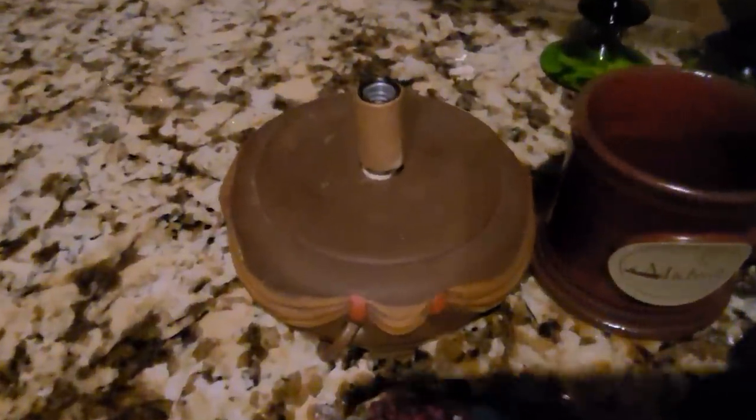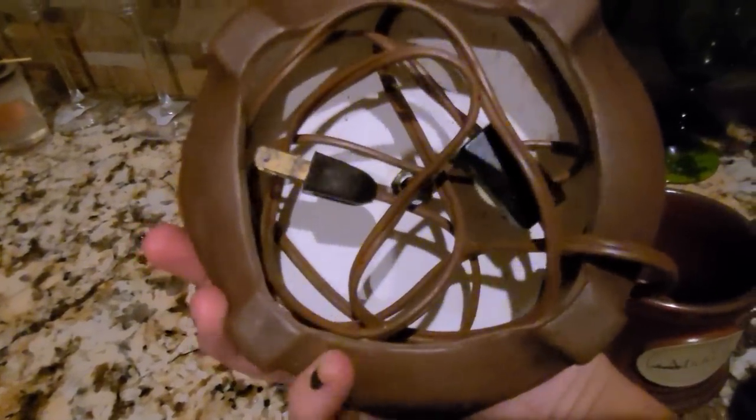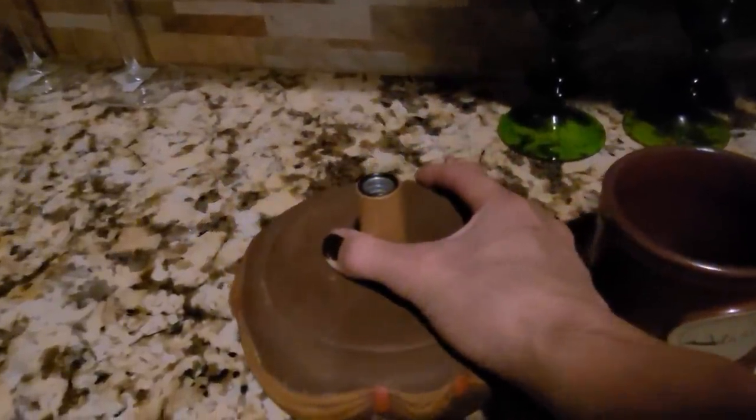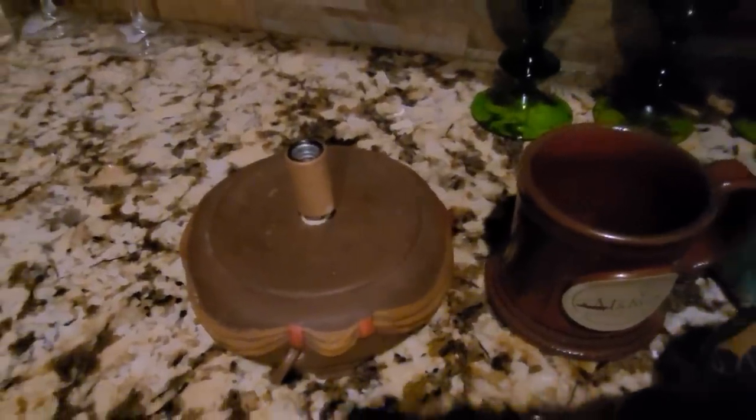This is my Holland Mold Christmas tree base. This was an amazing find. It comes complete with its cord. I have yet to try a bulb in it, but I'm keeping my fingers crossed that it will work for my ceramic Christmas tree.